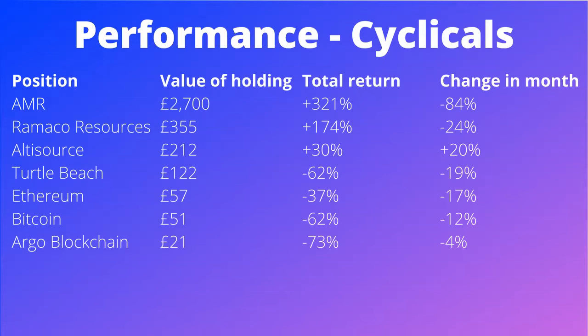Only other one to flag there is Altasource, which is up in a month. That is related to the US housing market. There's lots of foreclosures, which with the interest rates going up and the economic situation in the world, particularly in the West at the moment, they could be about to do very, very well.